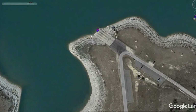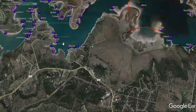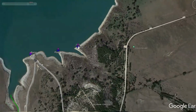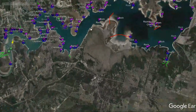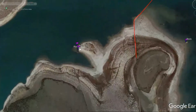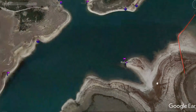Really big. Love it. Love how it sets up too, because it's really close to that river channel swing. So that boat ramp is literally right on it. This area in here is going to be a good spot to try to find some fish. That point's going to be good. Also that point. And then as we move up a little bit further up this whole bank line, you come off this little point here, and again, this is going to be grass heaven probably.